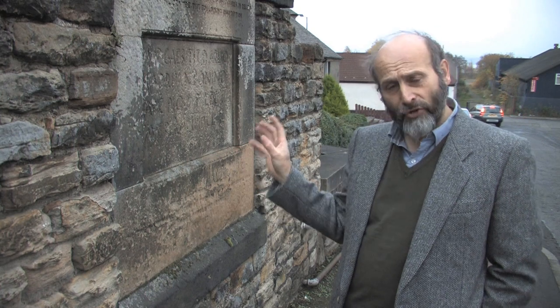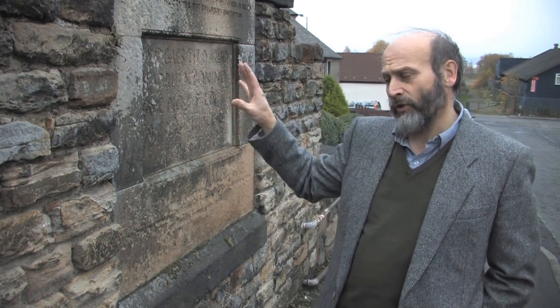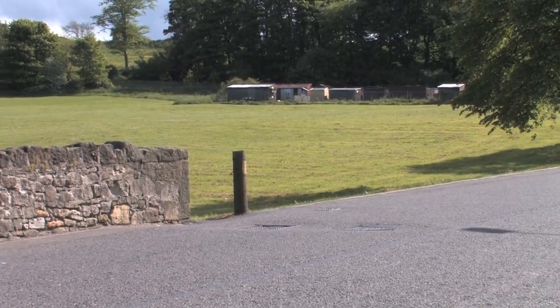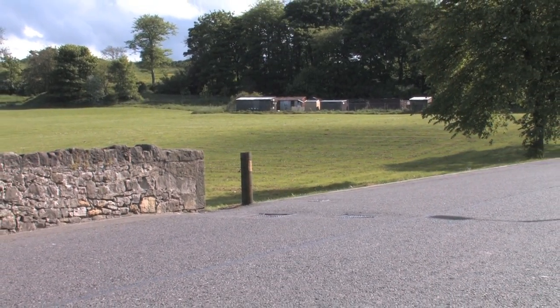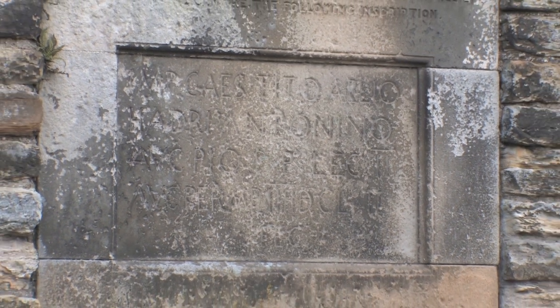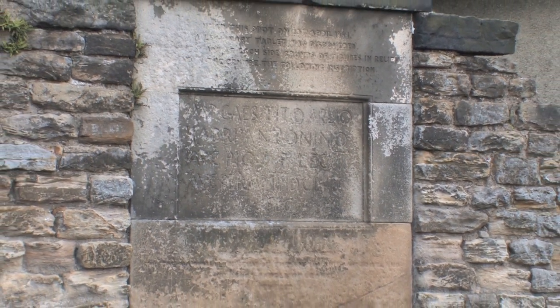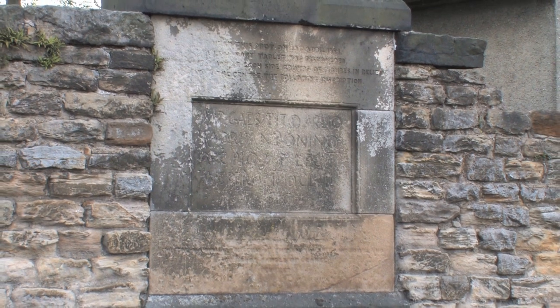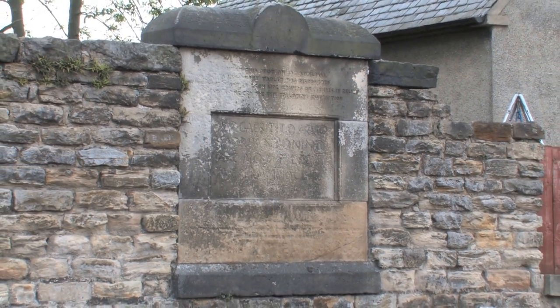The Bridgeness tablet was found some 30 feet behind this wall, and the replica was put bordering the public road so that people can see it. The new replica will be placed in a public park where it will be far more accessible. A special plaque was built near where the slab was found and states that the slab was discovered near this spot on the 29th of April, 1868.